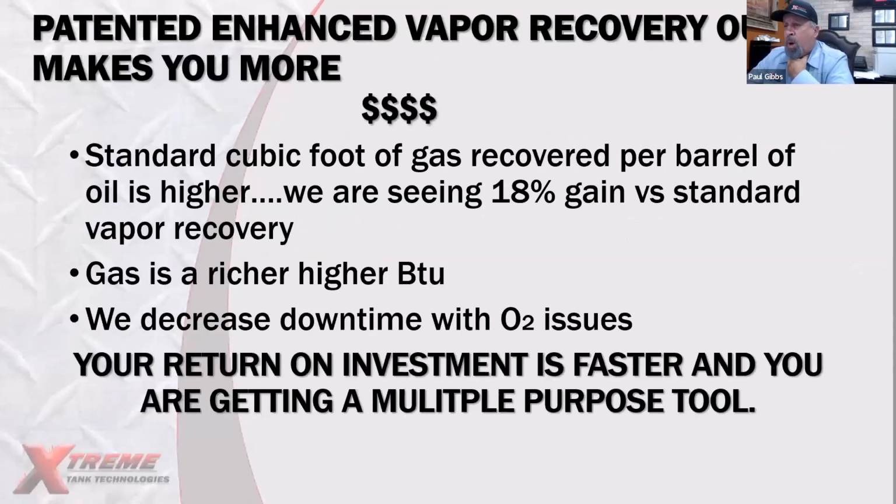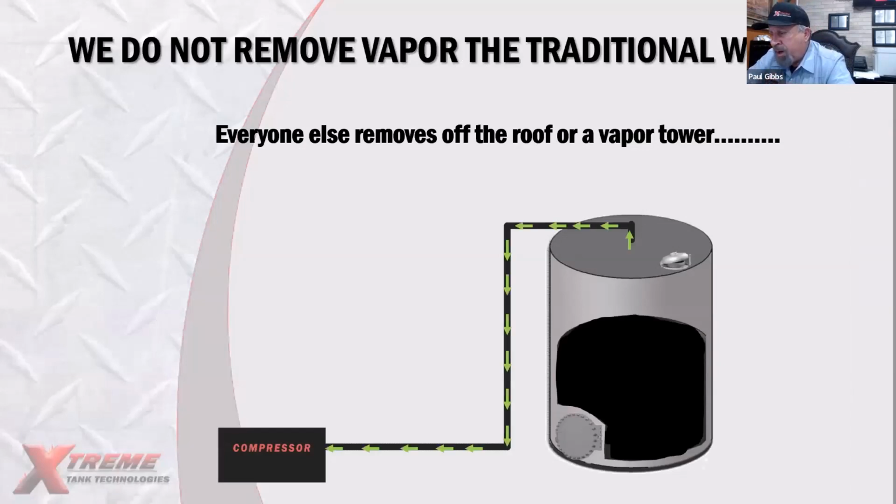Let's talk about what we do today. Traditional vapor recovery on a fixed roof tank for the exploration world, and also the refining industry and some of the midstream people: they'll have a fixed roof tank. We capture the gases off the roof and we come down to a compressor and we pump them off. And the way we do that is we have a pressure transmitter on this tank. Let's say at 4 ounces, it tells the compressor to come on, and at 1 ounce, it tells the compressor to shut down. That's what we've been doing since vapor recovery was invented. We haven't changed it.